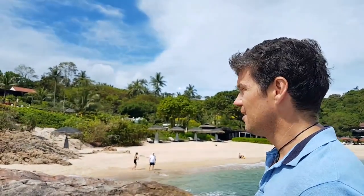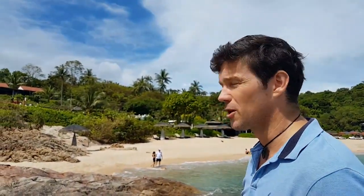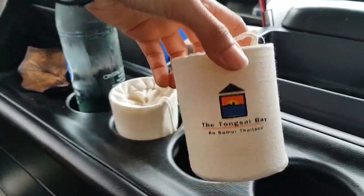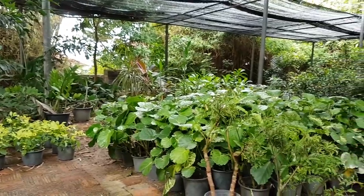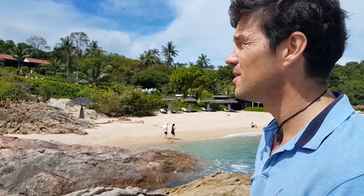And a strong environmental message as well. Just incredible commitment to the environment with no plastic bags, and they've got an organic garden where they're using all of that produce for their restaurants. They're even making their own cleaning products using fruits and vegetables and fermenting things. It's really incredible. It's just a stunning place.